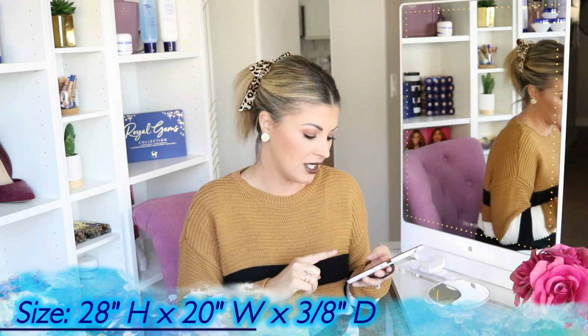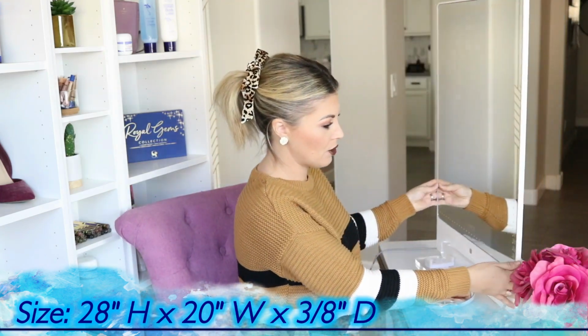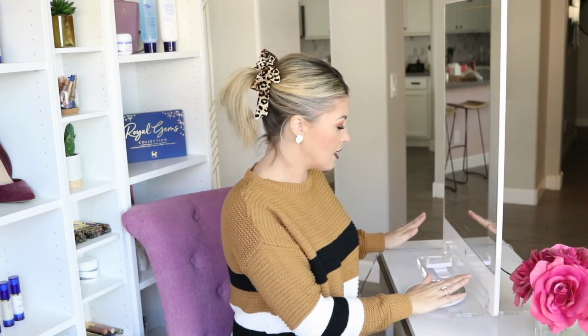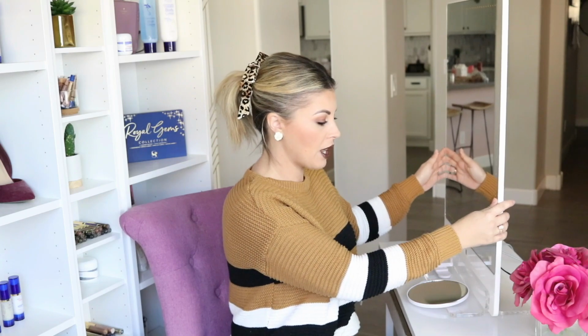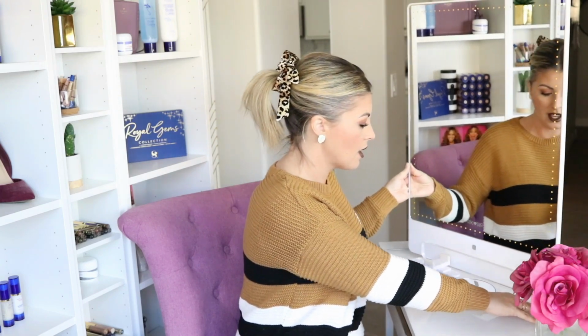Let's talk details of the mirror. It is a really nice size. It is 28 inches high by 20 inches wide, and it's only 3/8 of an inch deep. So the mirror itself is actually super thin, and it comes in this little stand right here. It's clear plexiglass and it doesn't take up much room at all. I have plenty of room to get ready at my desk without worrying about it wobbling or falling over. It's really sturdy, or I can sit it over there in front of the window on my bank of drawers.